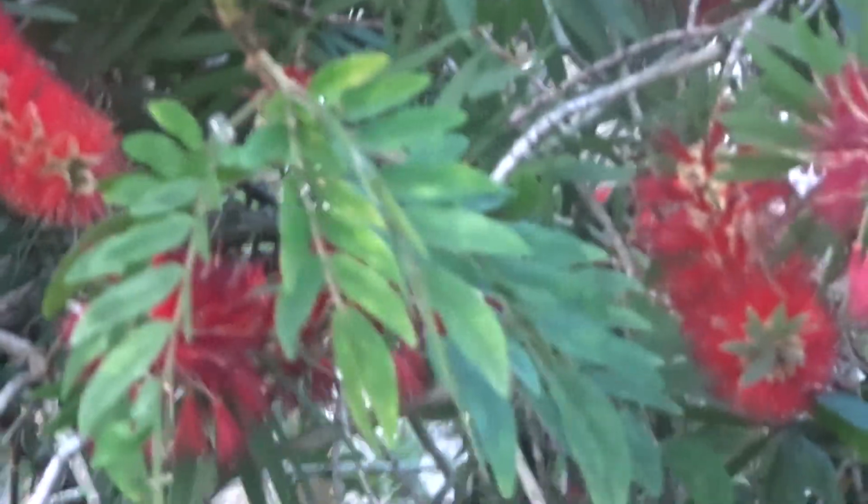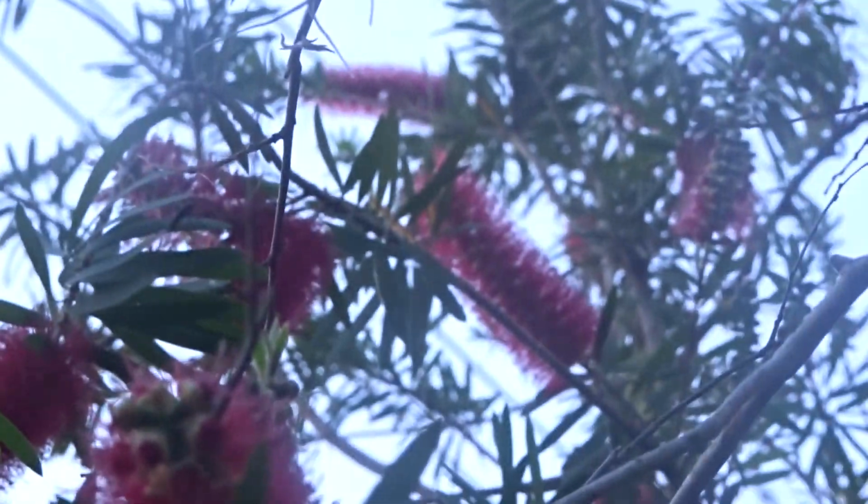So that's one of the few trees. Well, it's like a tree, and it's a bottle brush tree. But they don't get all that big. This thing's been here forever. No bigger than this. It's only about 10 foot tall. No telling how long it's been here.